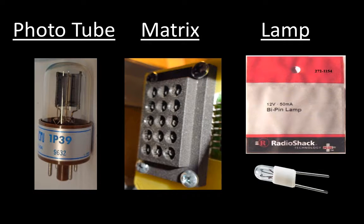My incandescent tests were performed using multiple RadioShack bipin 12-volt lamps housed in a 3x5 matrix. The Centron 1P39 phototube was used as the photodetector. The curve in question was produced when the matrix was powered at 3 volts DC. I used the matrix to project the most energetic photons at every part of the photosensitive cathode over the distance of the experiment. The study focuses on the early stages of photon travel from low-intensity incandescent light.